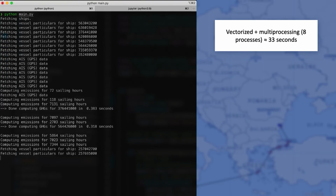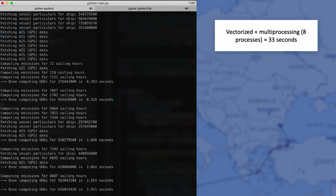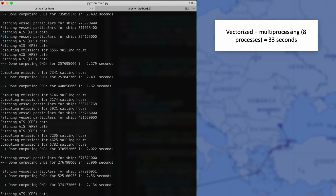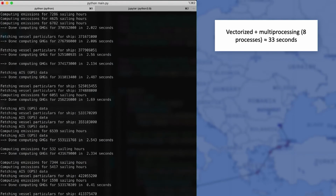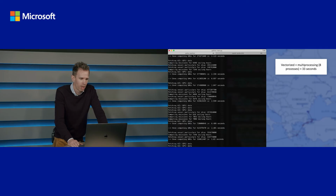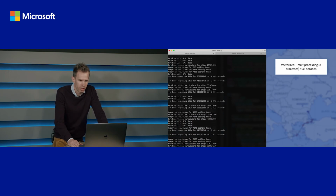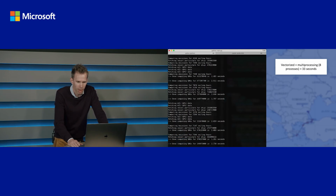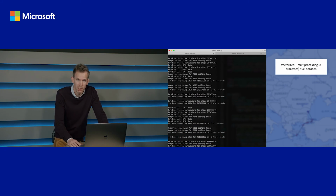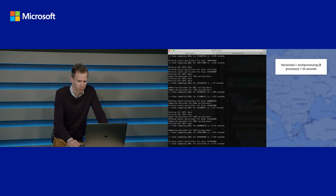My laptop here has 8 cores, so let's run 8 ships in parallel. Now the printing comes out all scrambled, since we have 8 processes that are printing with no regard for each other, but that's fine. So now we clock in at about 33 seconds for all 61 ships. And I'm sure there are many places this can be optimized more, but now we are at a place where Python's speed isn't our main concern anymore.